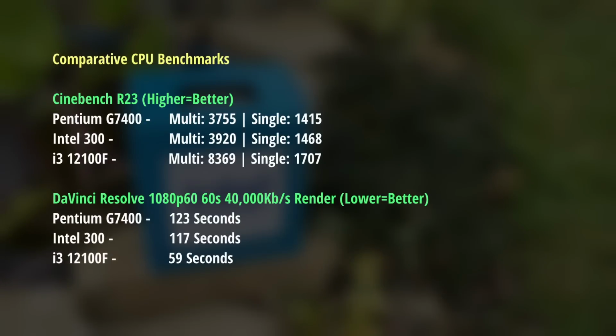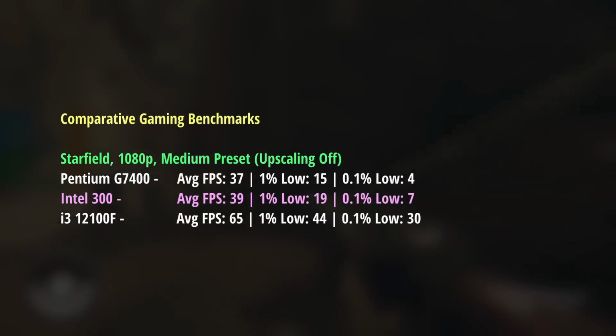In terms of CPU performance, the 300 and G7400 are very similar, with the new CPU pulling ahead as expected thanks to the slightly increased clock speed. The 2 cores are the limitation in both cases. The i3 is faster in both the single and multi Cinebench test, and it's much faster when it comes to rendering. For games, we'll start with Starfield.